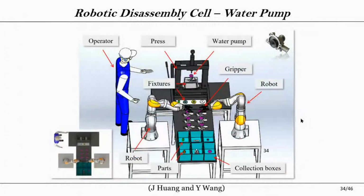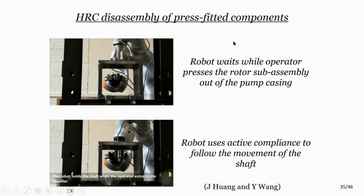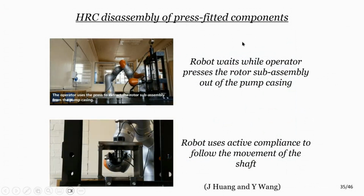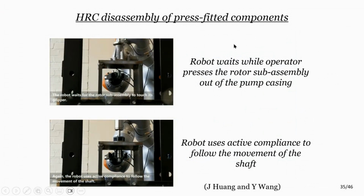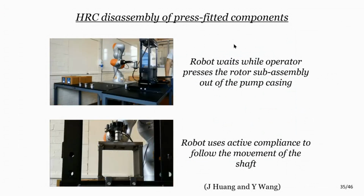We have demonstrated human-robot collaboration in 2 of our case studies. The first case study involves using a human and 2 robots to disassemble that water pump that I showed earlier. And the top video shows the robot handling the pump, moving it to a press. And because this is just a simple demonstration, we use a human to operate the press. And the robot waits for the part to be ready.